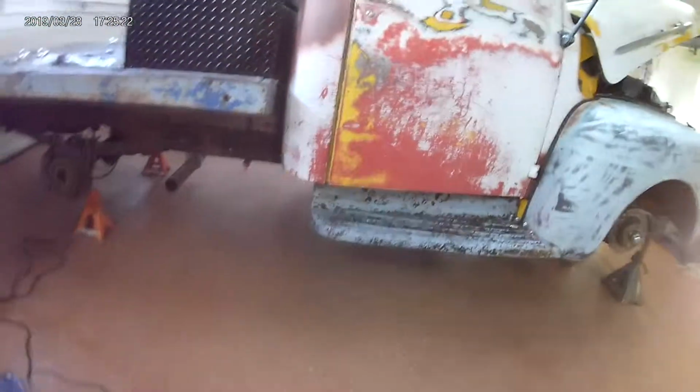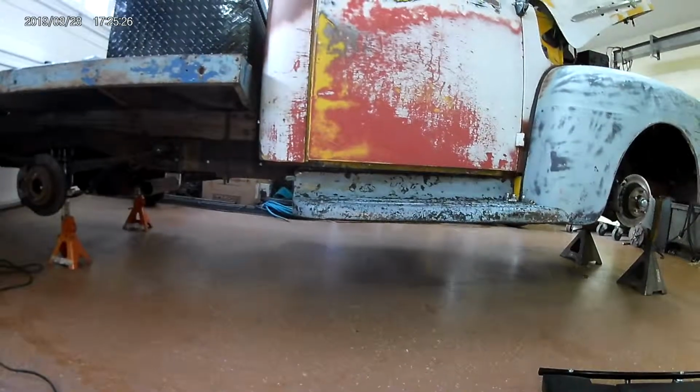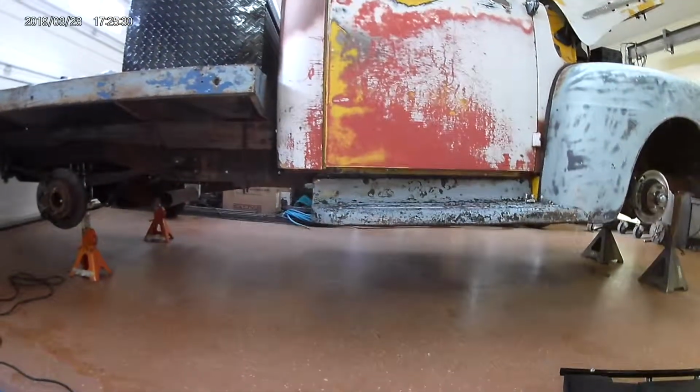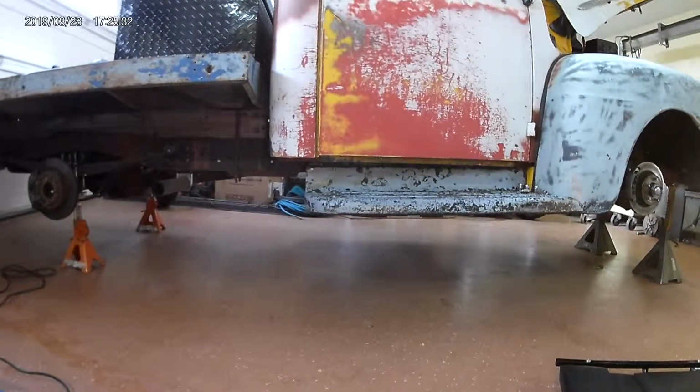All right, so I thought I'd just give you a little rundown of what I used to make the truck. It's running Posey's rear springs on it. I made the brackets for the shocks and welded them on the axle.